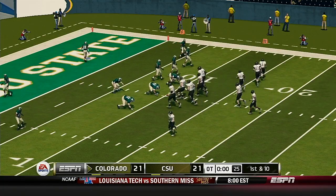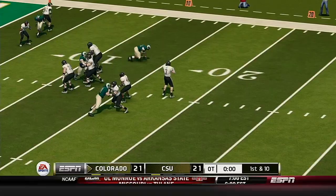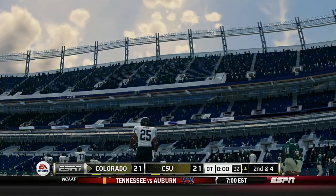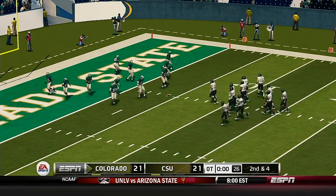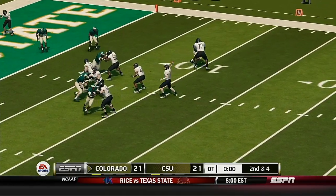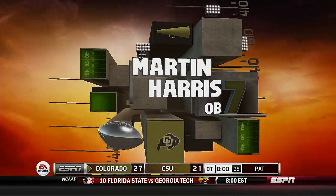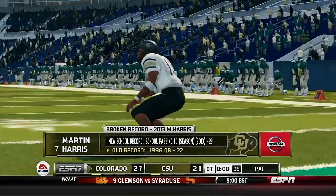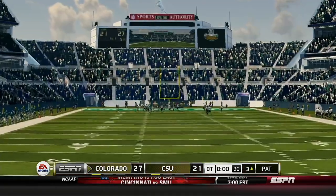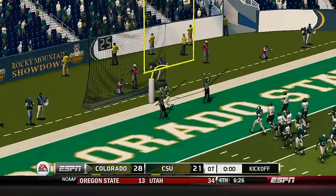We've got a first and 10. Ball on the 10-yard line. Out of bounds around the 4-yard line. That'll make it second and 4. Move and he scores. And he converts the extra point.